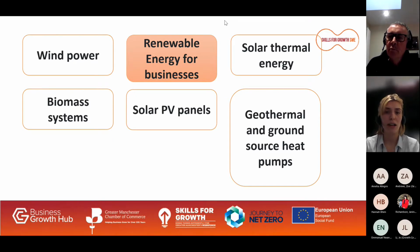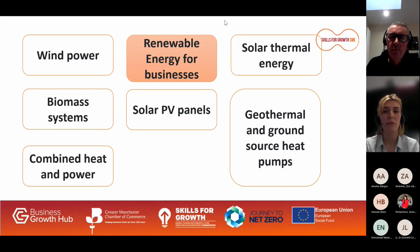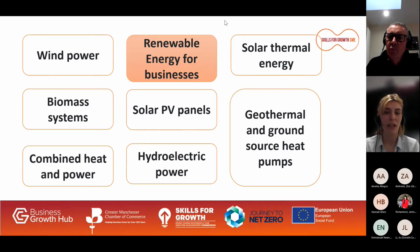We also have combined heat and power. So this system will capture the heat produced by your electricity to heat your water. And then finally, we could implement hydroelectric power. So this generates electricity from the water flowing through an immersed turbine or a water wheel.